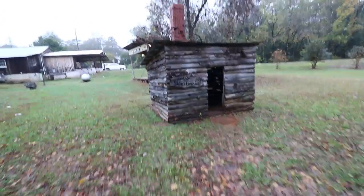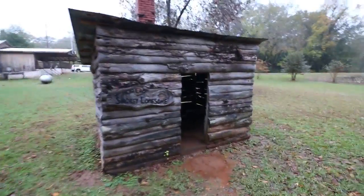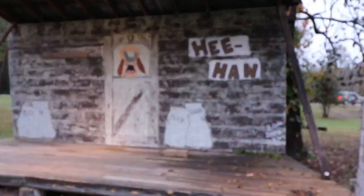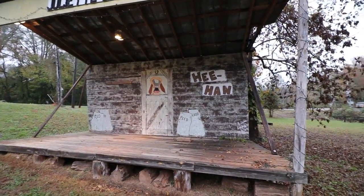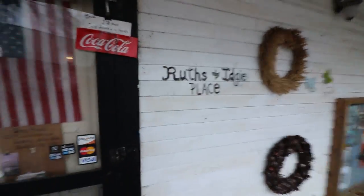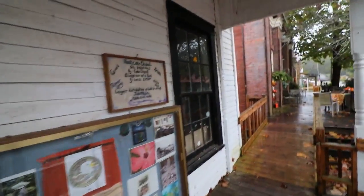It says right here, this is the home of Smokey Lonesome, who was the lovable alcoholic drifter in the film. Here's the Opryland stage. Looked like a little bit of a shout out to the old show Hee Haw, which my father-in-law still enjoys to this day. This shop here says that it was Ruth and Iggy's place, although I'm not 100% sure if this building was used in the film. Probably in the film. I don't know if it was prominently featured though.